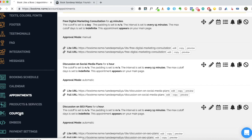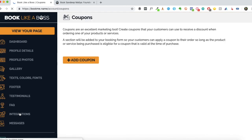There are also other features like coupons. You can create discount coupons here, and it's an excellent way for you to acquire new customers. So you may be having special offers on your products or services from time to time, so you can enter these here. This is a new feature that's been added by Book Like a Boss. It wasn't there when I signed up for it 2 years ago. So that's another interesting thing.